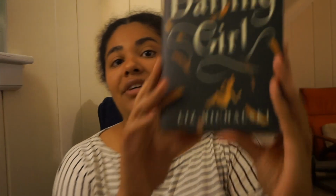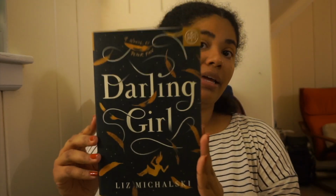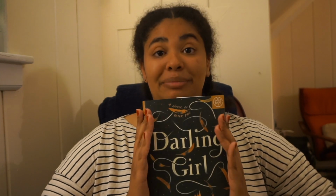This month I chose Darling Girl, which is a Peter Pan retelling. I'm so excited to read this. I think it's gonna be really good. It's about Wendy's granddaughter who gets kidnapped, and Wendy's daughter needs to get her back. So the cover is gorgeous, I think. And like I said, I'm really excited to read it. It should be good, I think. I hope.